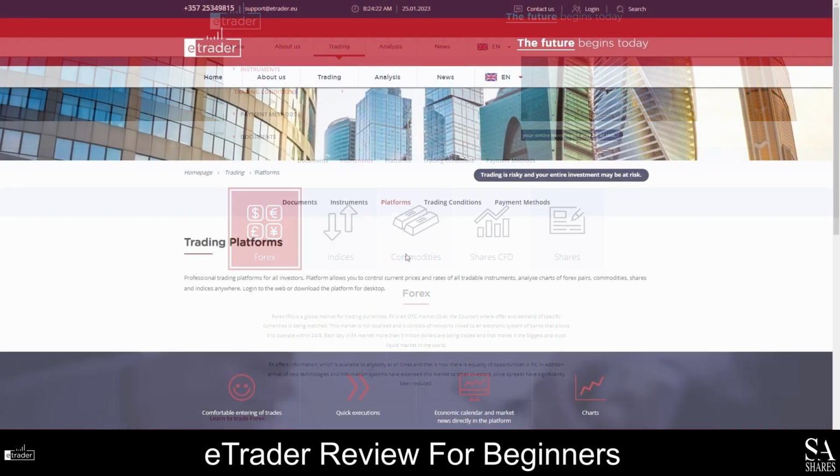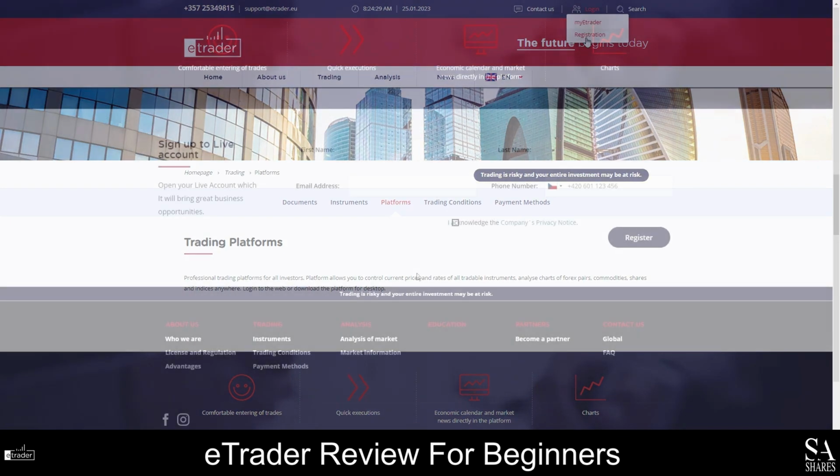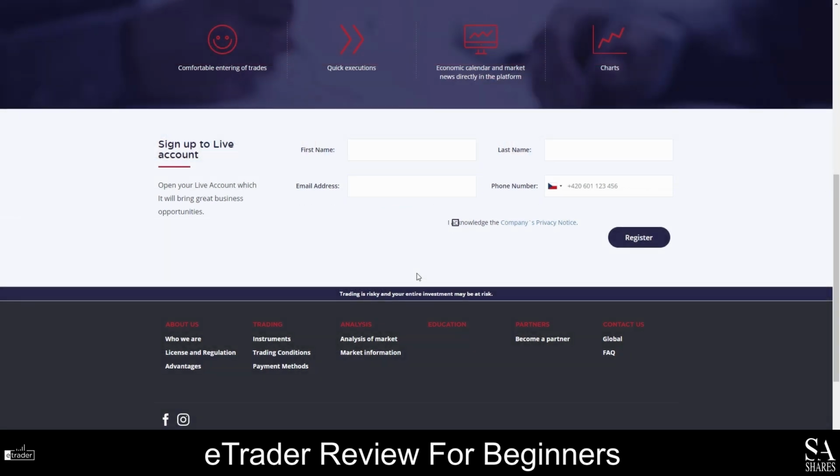Creating an account with eTrader may take up to 24 hours. However, the account creation process is straightforward and you can follow a few simple steps to sign up. Firstly, launch the eTrader homepage and then click on the Login button and head over to the registration page. Next, you'll want to complete the online application form and then verify your account and email address. Once your account has been verified, you can log in to their client portal.